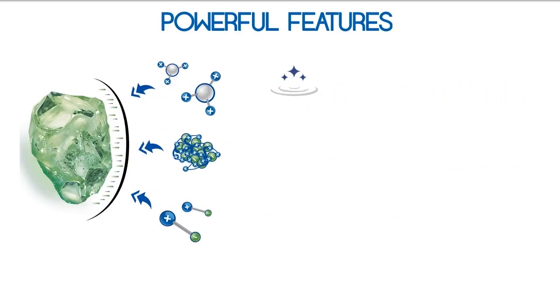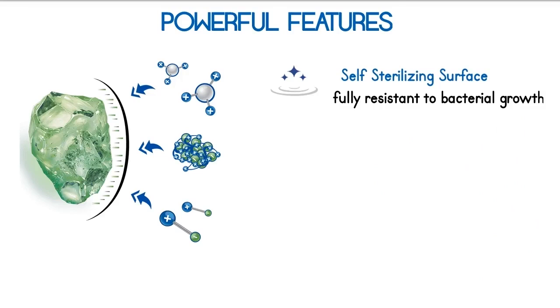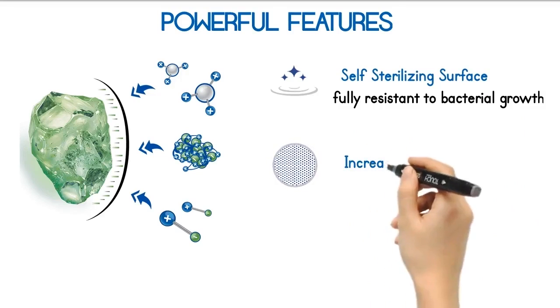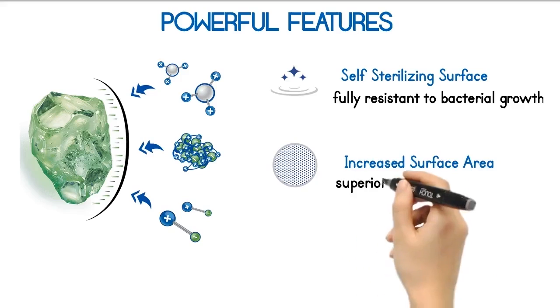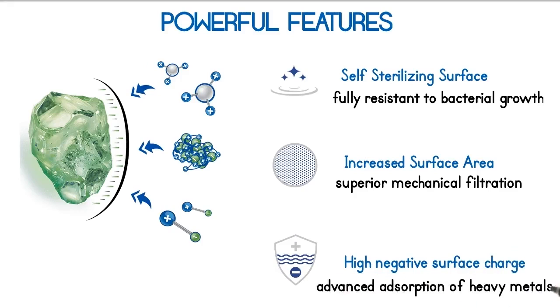Powerful features of AFM include: self-sterilizing surface, which makes AFM fully resistant to bacterial growth. Increased surface area, provides superior mechanical filtration. High negative surface charge provides advanced absorption of heavy metals.